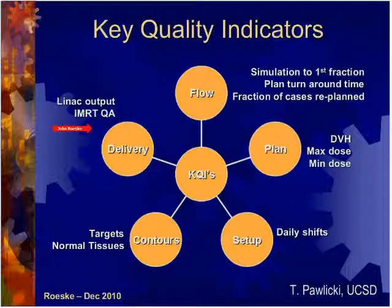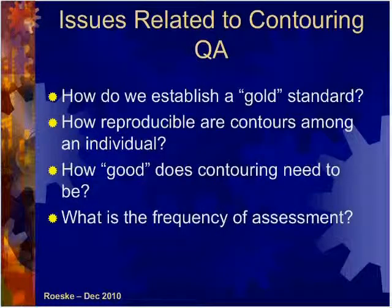So in establishing a contouring QA program, we have to look at this and say, well, how do we do it? We generally have QA programs for other things in radiotherapy, but for contouring, we really haven't done a whole lot over the years. So first we have to decide, how are we going to establish a gold standard? How reproducible are contours within an individual? Before we even start comparing individual dosimetrists against each other, we really have to look at the dosimetrists against themselves and see how well they can contour, and how consistent these contours can be.